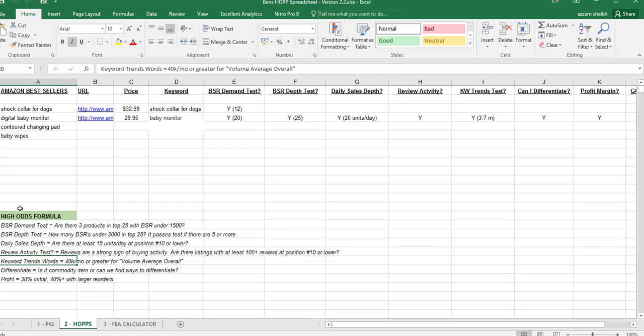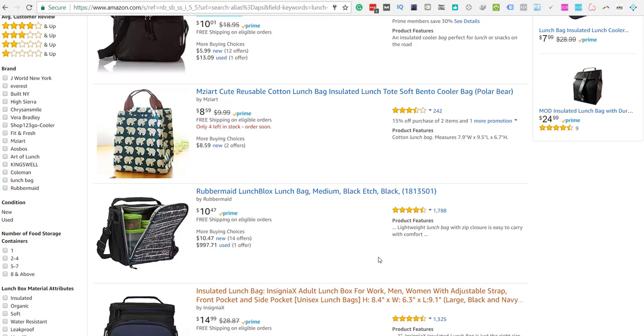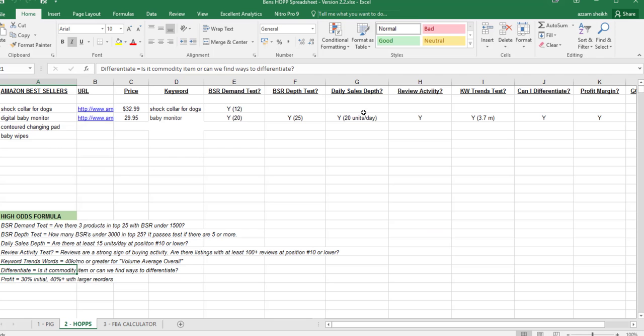Keyword test we've seen. Is it a commodity item? Can we find ways to differentiate it? By commodity, if we said it was Apple, obviously we can't change apples, but we can see this lunchbox is such a design that if we wanted to, we could change the style of this lunchbox and bring about innovation so our product differentiates itself. So those are the criteria that you need to find products.